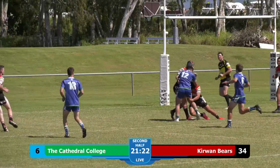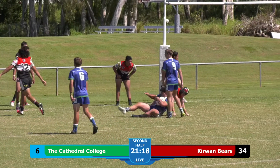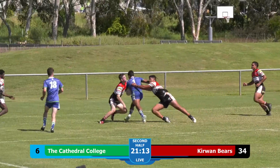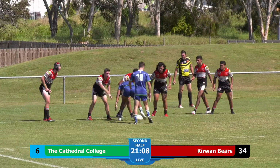TCC just go on each side of the ruck as they come out to the left. And Conroy gets tackled 10 metres out from the Kirwan Bears line. They keep coming left. Bolsey short of the try line, a couple of metres short of the try line.